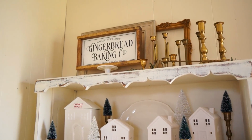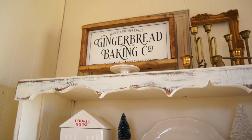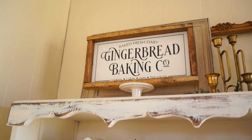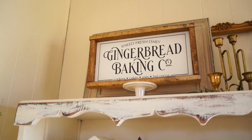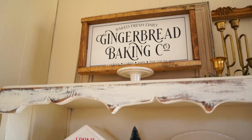And then here is the gingerbread sign that I was gonna put behind the stove. But like I said, it was too small for this space, so I ended up adding it up here, and I think it's really pretty. I will have that linked below. I ordered it off of Etsy, and I just love the gingerbread baking theme for Christmas.